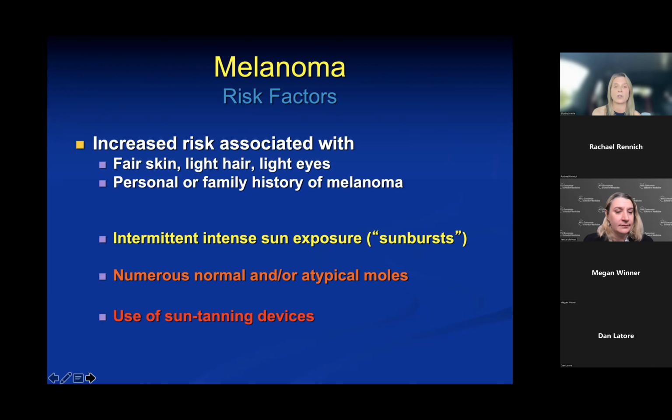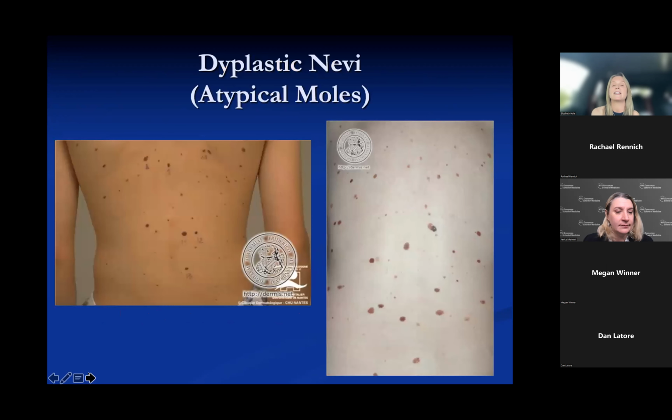Also, patients with numerous moles, normal and also atypical moles known as dysplastic nevi, these patients are at risk for getting melanoma, both in their pre-existing moles.